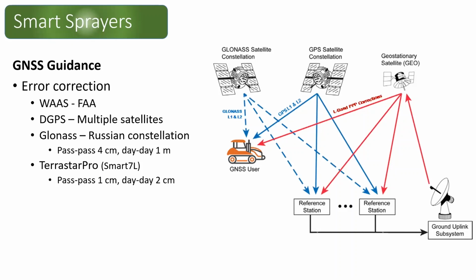Now, the second layer or level of error correction is a service that we use called TerraStar Pro. It's a service that's provided by a company called Hexagon that has basically installed geostationary satellites above us. So unlike the satellites that we see in the night sky that are traveling across the sky, these geostationary satellites will look like nothing but a star because they are parked over us and they aren't moving. And so ground referencing is done directly to those satellites, and there's basically then a radio wave that's sent to us as a mobile vehicle that adds to this WAAS layer of error correction and allows us to have a pass-to-pass accuracy of 1 centimeter and a day-to-day accuracy of 2 centimeters.